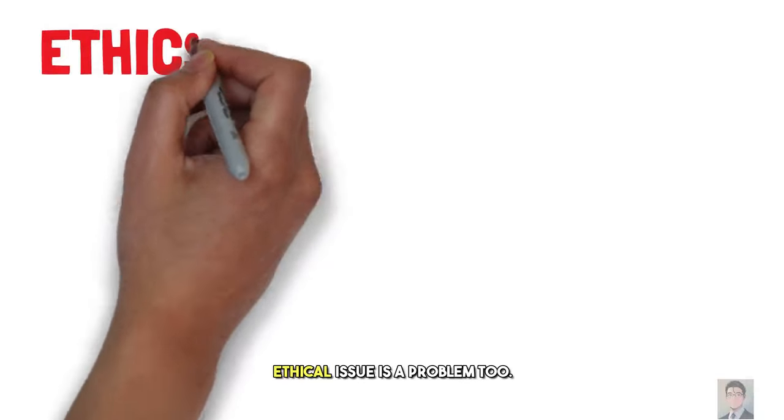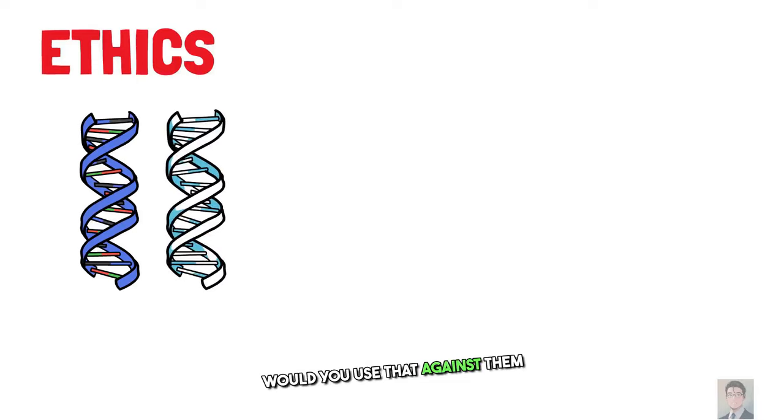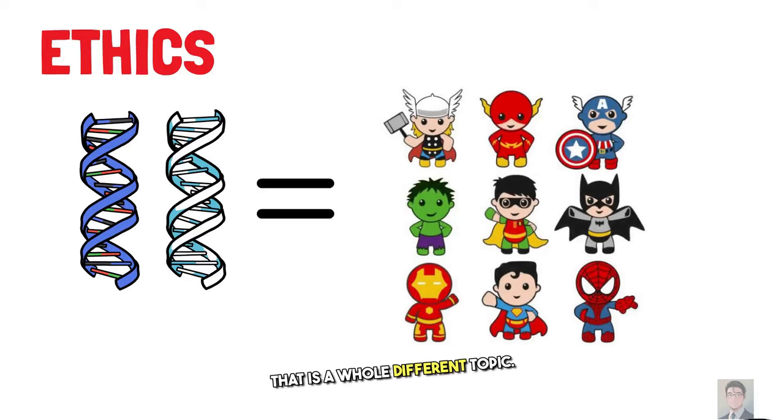Now lastly, ethical issue is a problem too. If you can find out what the genetics of your partner is, would you use that against them and try to find one with the best genes so that you can have your genetics? That is a whole different topic.